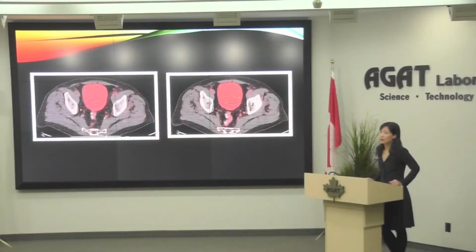Unfortunately, the patient had to actually travel to Montreal to have this PSMA PET-CT, as this is not available in Alberta at this time. The patient had to pay for his own PSMA PET-CT as well as lodging and airfare to have this imaging modality, which changed the management of his disease.